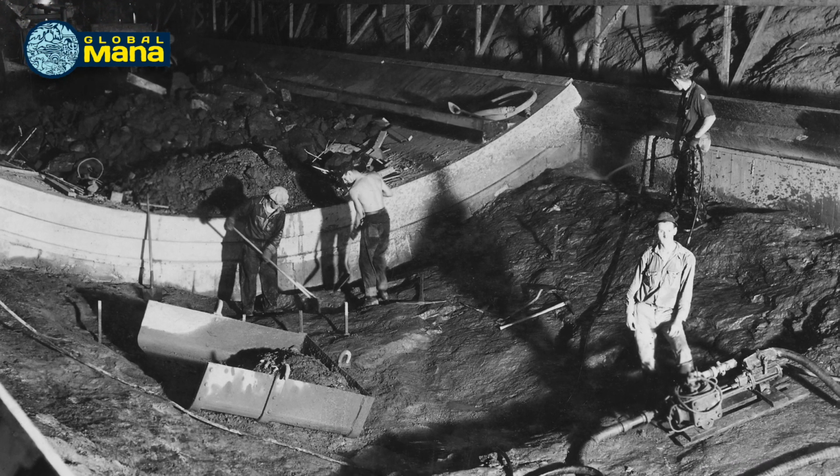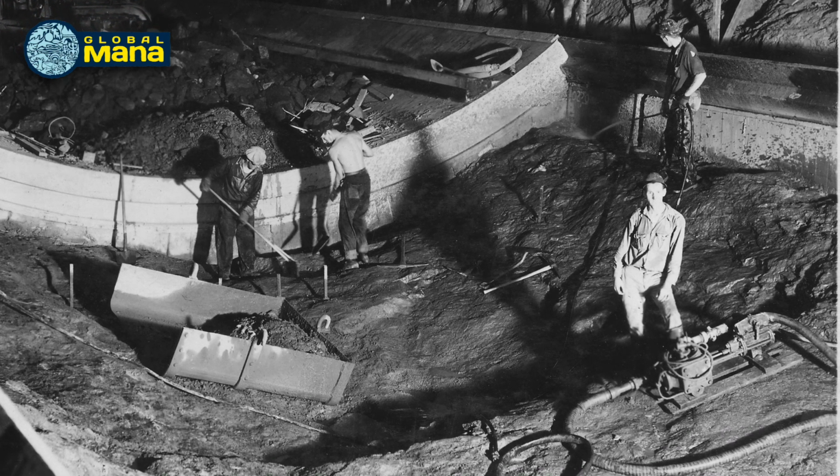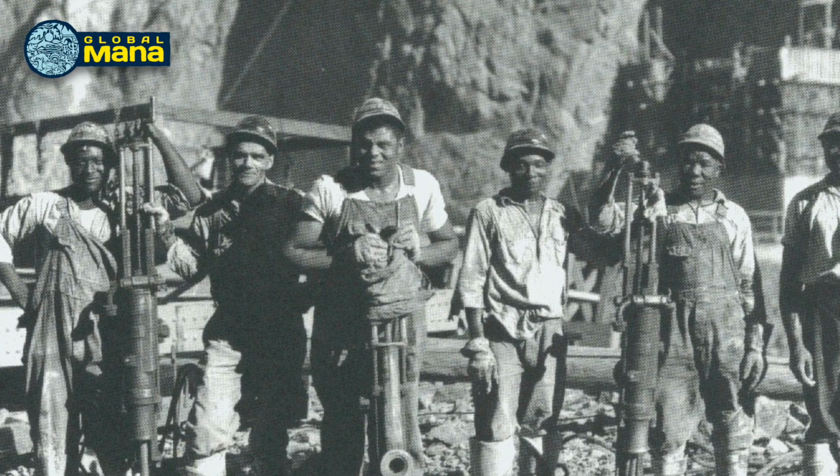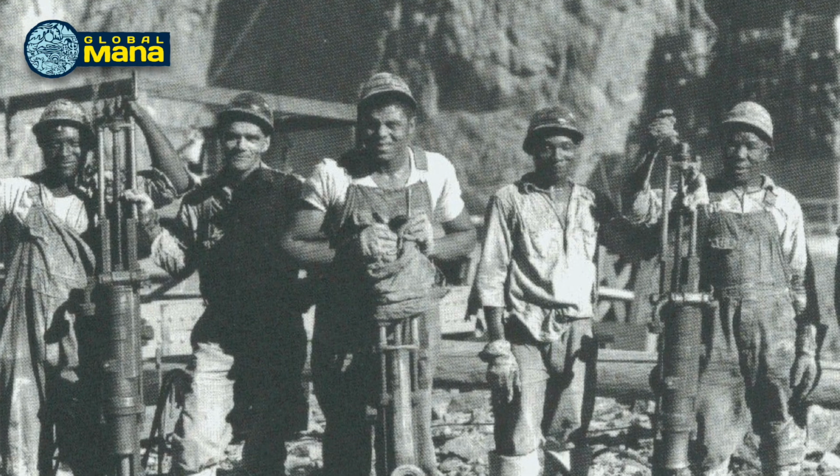Now, we have advanced dramatically in chemistry and our use of polymers, and the cements that they had then, if it was cement, are nothing like what we have today. I mean, they did it. They did it 60 years ago, and we're trying to do the same thing.